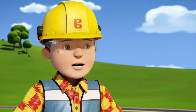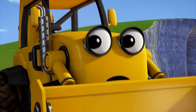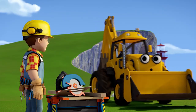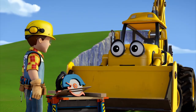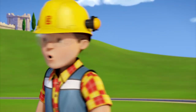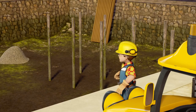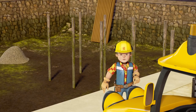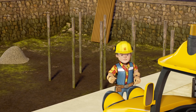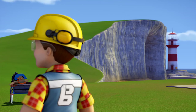I'm not sure that's a good idea, Scoop. But it'll save us time. And I'll be very, very careful. I promise. Please, Bob. Please, please, please. Okay, Scoop. There might be somewhere safe for you to work. Yes, you can dig out the line of uprights nearest the slipway. There's not so much seaweed there, but you must still be very careful. Yes! I will, Bob. Promise.